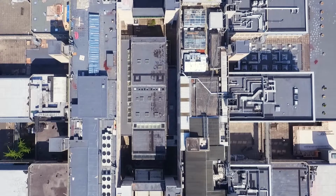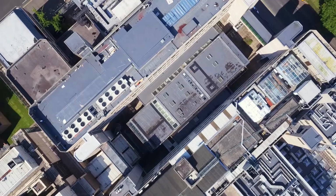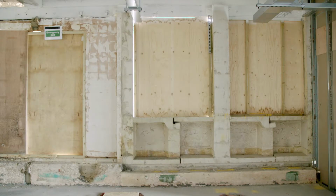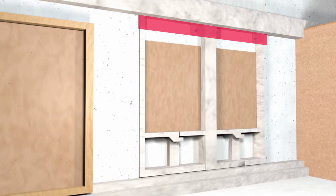It was built in 1970 and named after Nicholas Tinbergen, who was a Nobel Prize-winning academic at the university. There's now a significant refurbishment planned for the building, and Asbestech was invited to carry out a trial for the removal of the concrete facade spandrel panels.